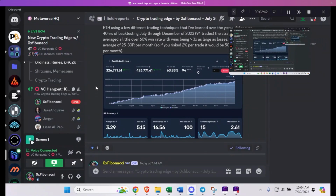In terms of strategies, that's honestly really solid. My main traditional finance edge that I'm trading right now typically does 5 to 10 R a month, so 25 to 30 is pretty awesome. And the average win on this strategy is over 3 times as much as the average loss, so a 60% win rate with that is really awesome.